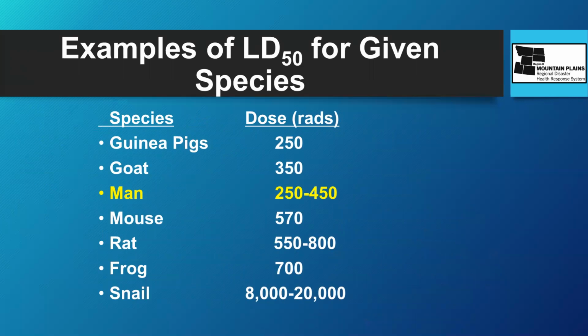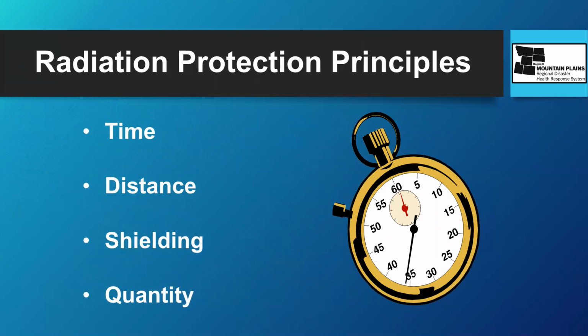Now, to give you some idea of the LD50, that lethal dose for 50% for various species, you can see, looking at this list, that humans are relatively susceptible to radiation. Whereas, if you're worried about this and believe in reincarnation, come back as a snail. Now, protecting yourself from radiation obviously involves a number of factors: the duration of time to which you're exposed to it, how close you are to the radiation source, and the use of any available shielding. All three of these things determine the amount of radiation that one is exposed to.